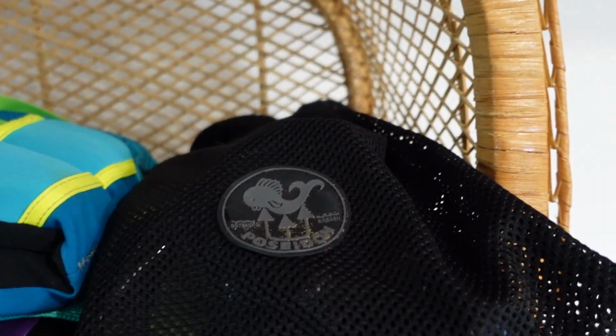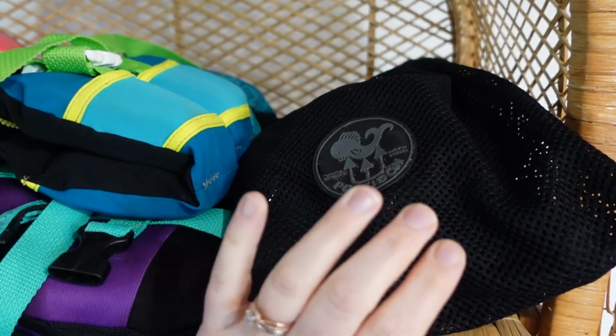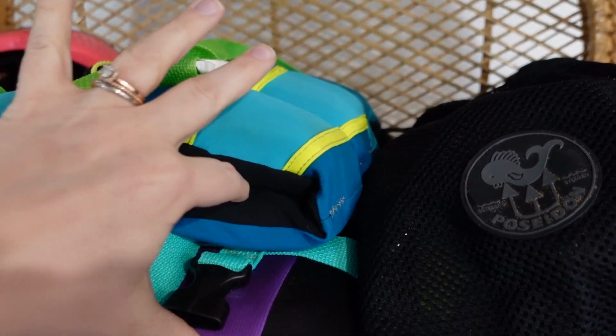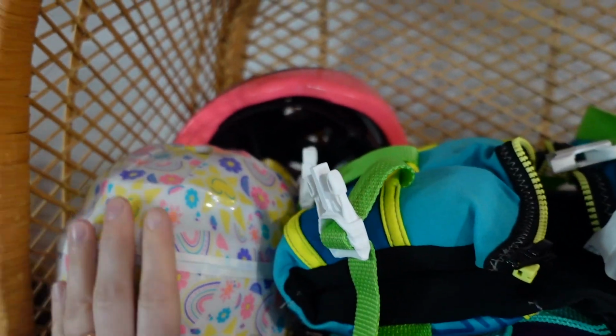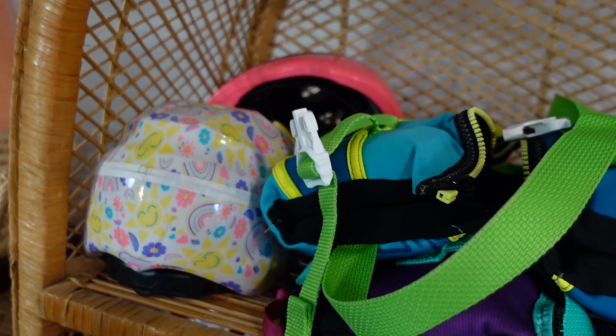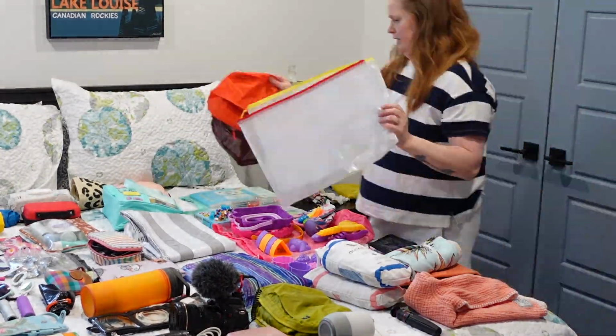Pretty much the last items that we are taking are our snorkel kits. We have one for each Travis and I, as well as one for Teddy, and then just some little goggles for Ellie. There are life jackets and helmets in case we get to rent some bikes, and then I just don't have to worry about having helmets that fit the girls correctly.